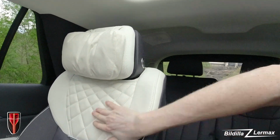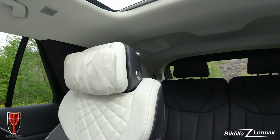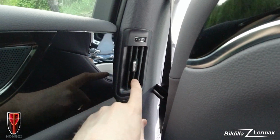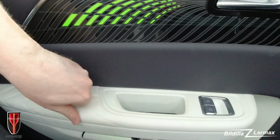You see here the stitching on the seat, the details. Everything is very, very nice. Opening control for air, light up. The stitching here again is, yeah, just a very nice place to sit.